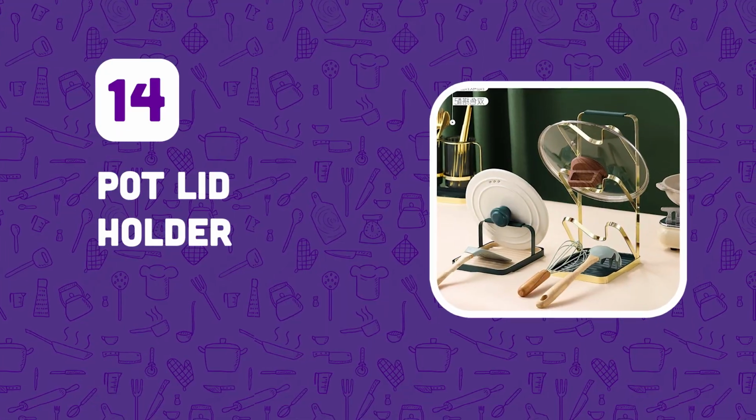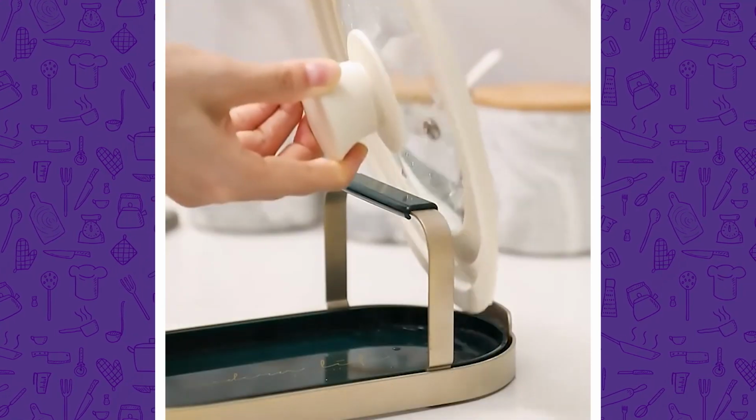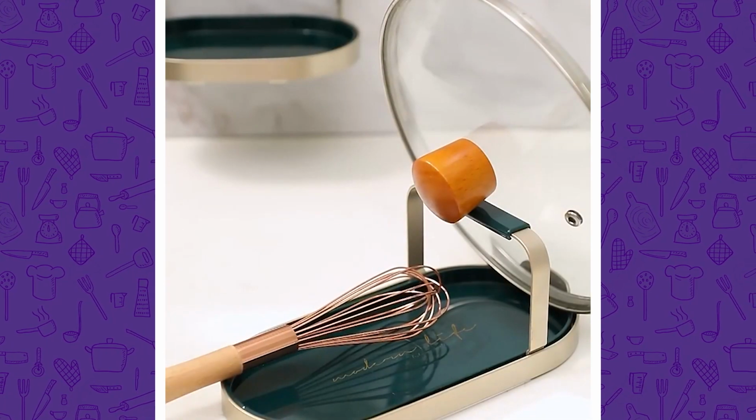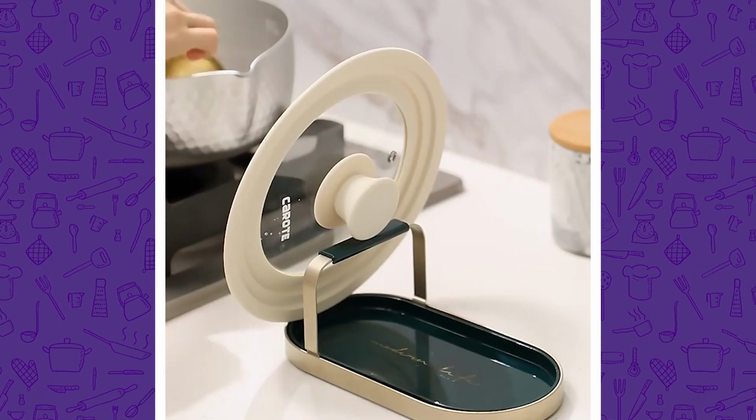Number 14. Pot lid holder. When you're in the middle of cooking, finding the right lid for the right pot can be a real hassle. But with a pot lid holder, you can keep your lids organized and within reach. No more searching through piles of lids to find the one you need.